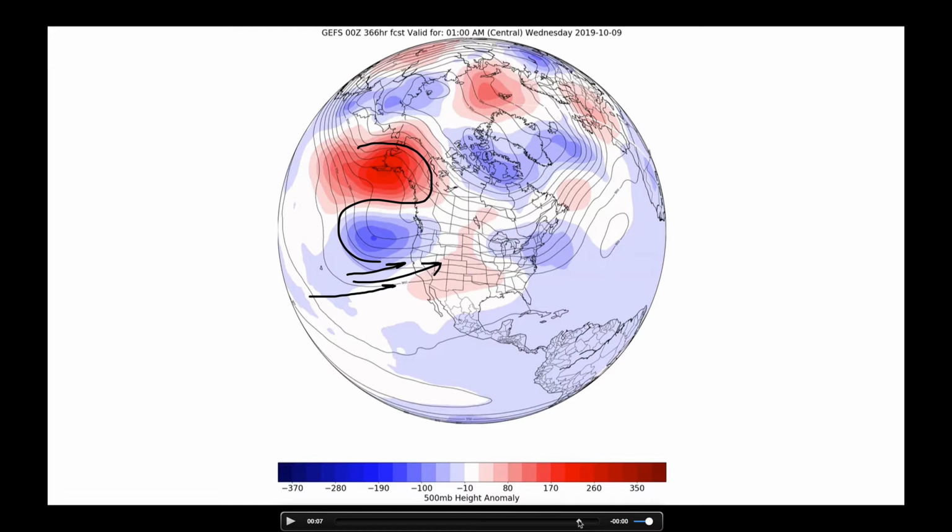But I'm talking about the October 8th, 9th, 10th time frame. This is a setup that could be bringing in quite a bit of moisture, one of those atmospheric river events, into California. So sit tight. We're going to keep an eye on it to see how well it evolves here.